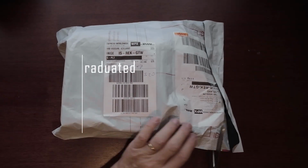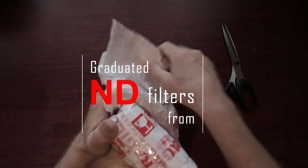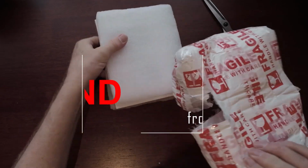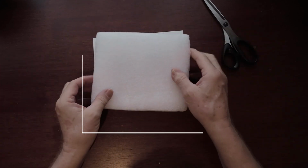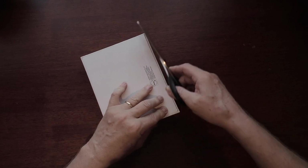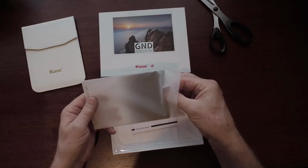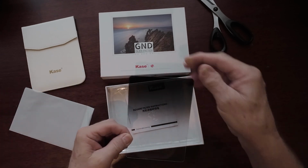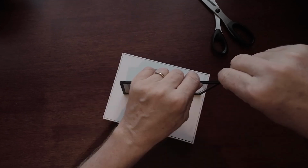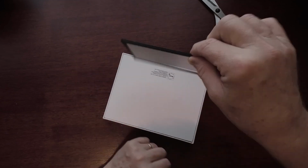The other day I was shooting out on the field and I lost my 0.93 stop soft graduated ND filter. This is the filter I use the most, and most of the time it's stuck in front of my lens, so it was unfortunate for me to lose it. I contacted Kase. I told them about my accident. 2 days later I had a package from DHL which included a new filter from China to Iceland in only 2 days. That's how small the world is.